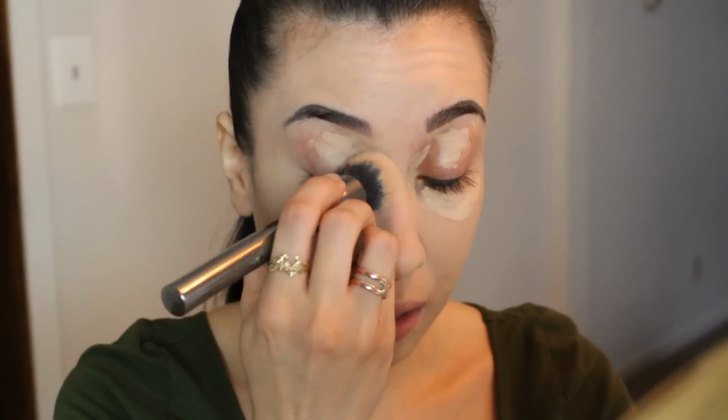And the brush that I like to use is this one by Morphe Brushes. It is called the G2, and oh my god, I look all types of crazy right now. Okay, so after I let it set, I'm just gonna go in with a stippling motion just so that it has a good full coverage to it. And I'm just going to basically be pressing it into my skin.